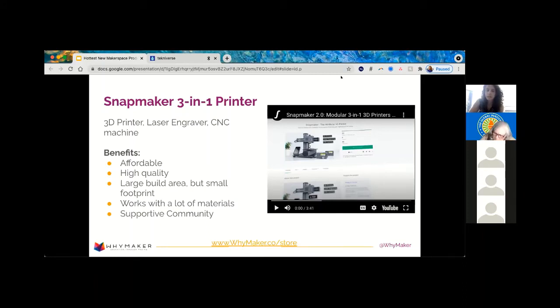So definitely check out the Snapmaker. There's so much you can do with it, and I'm very eager to start doing some cool 3D printing and laser engraving in our apartment.